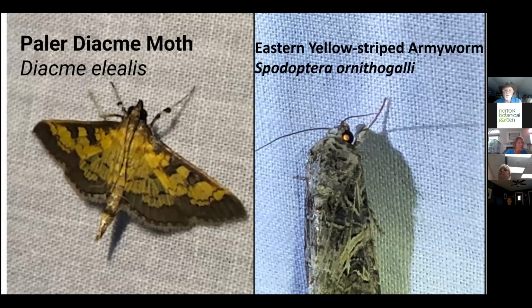Paler Diacrisia moth, pretty neat. Lots of brighter yellows in this. I've seen duller ones, but this one had a real pretty golden yellow to it.